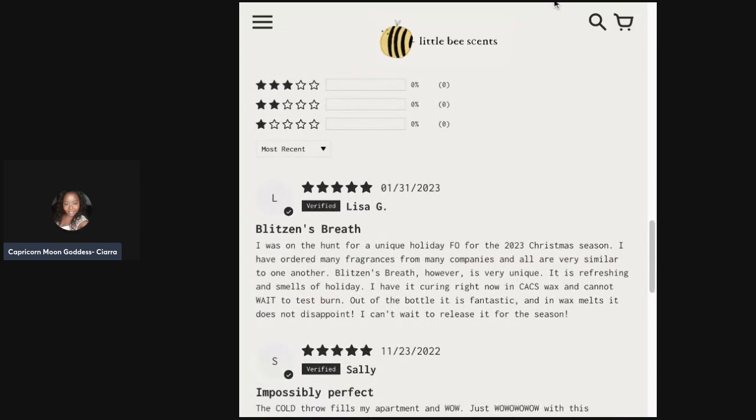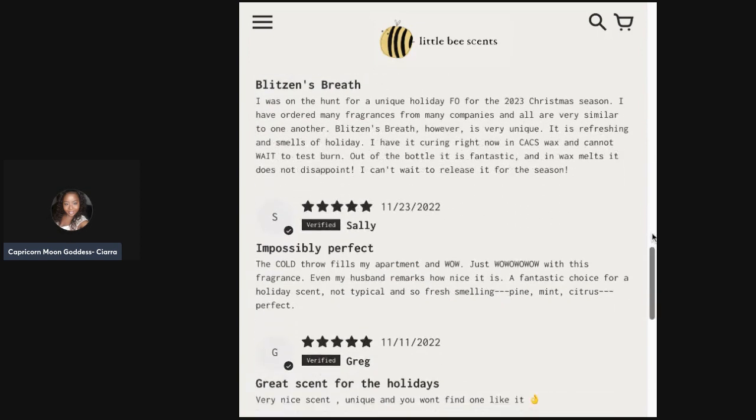Ooh, this is a long one. Let me try to speed read. This person says it burns fantastic. They've tried fragrances for Christmas season from a lot of other companies, and they all are pretty similar. I think with other companies, they put heavier pine or heavier green notes in these type of fragrances. So Little B Scents did a good job, or whoever they get these oils done from, they've done a good job of making a nice ratio of the green to the mint.